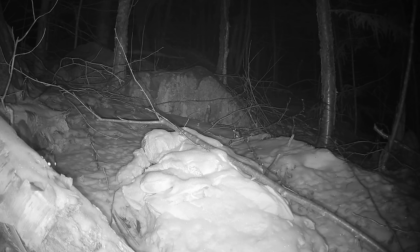They glide using a membrane-like parachute called a patagium. These guys are nocturnal, so they're rarely ever seen. I was so lucky to catch one on my trail camera.